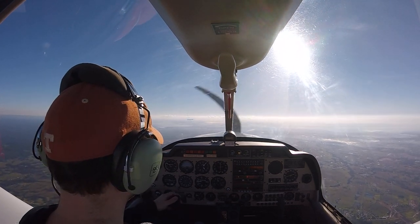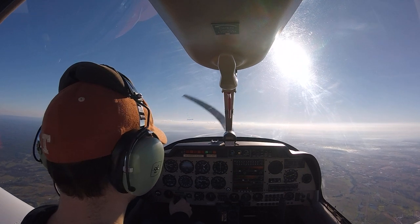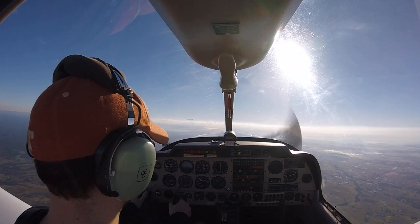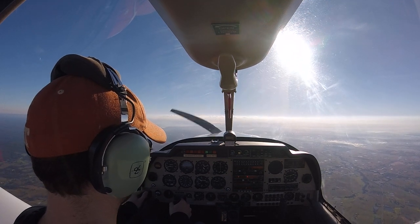Traffic in the Narellan to Campbelltown area, helicopter Hotel Challenge November is conducting airwork from Narellan, tracking eastbound through to Campbelltown Hospital in Campbelltown, not above 1,000 feet, and looking for traffic. That's traffic Narellan through to Campbelltown.